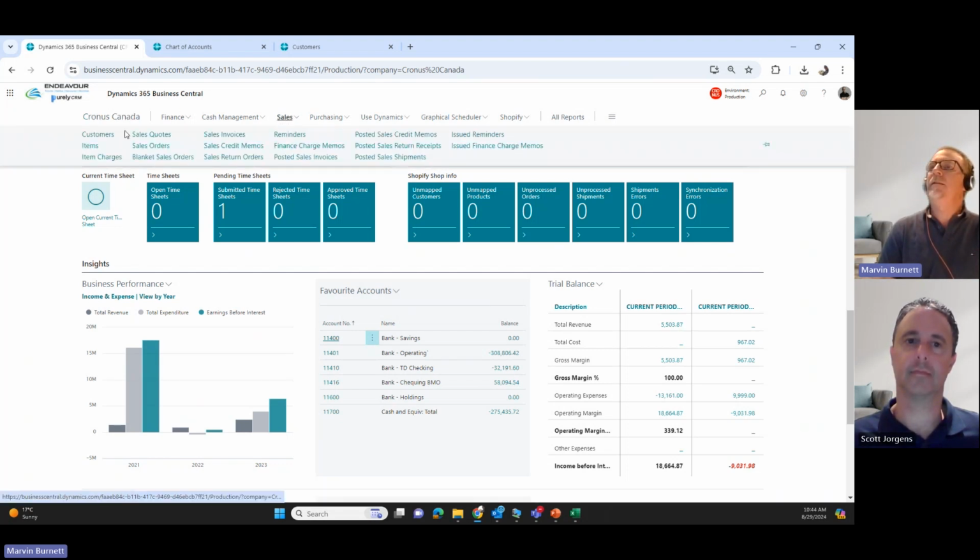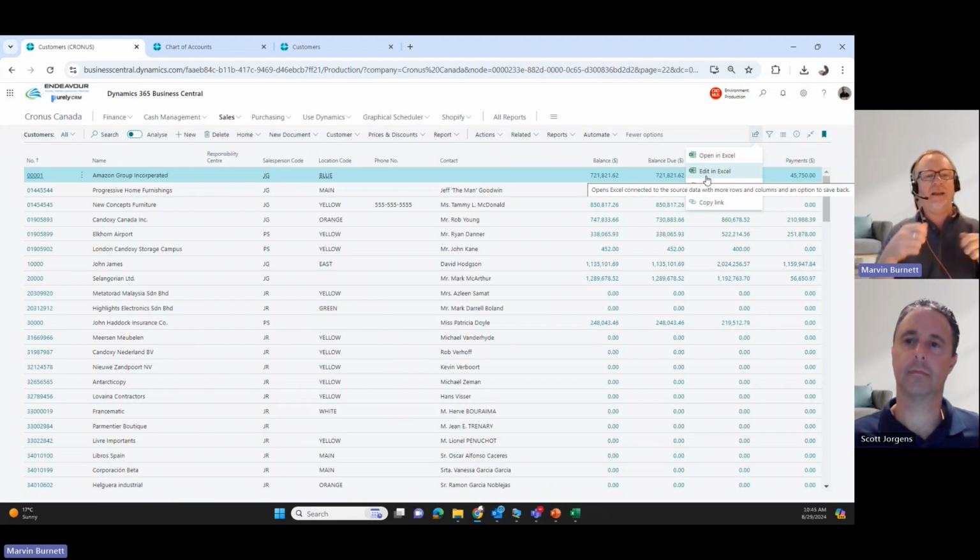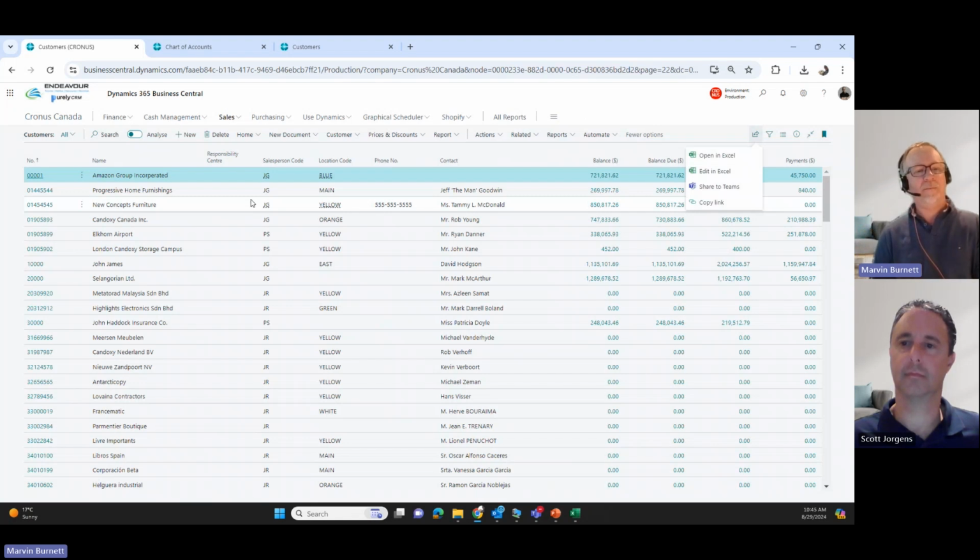The other thing I should have mentioned, which you just triggered me to remember, is those fields that we had. If I went back into sales and customers here, and did that edit in Excel, this is single sign-on, which means that when I push it into Excel, it's validating that Marvin Burnett, not SQL user Marvin like the GP world, has access to do this. If I have access here, it's going to let me push it in. And if I try to update the names or the salesperson code and I'm not allowed to do that, it's going to adhere to my security inside that Excel. So if I try to publish it back, it's not going to let me do that.